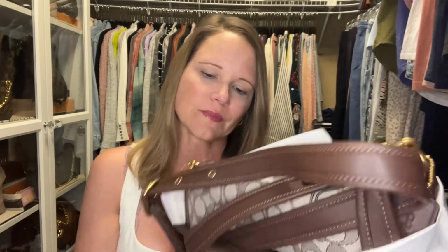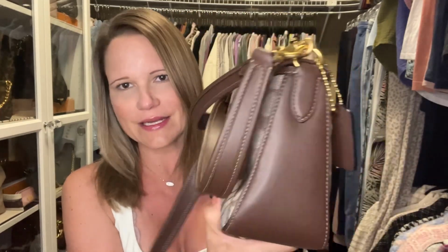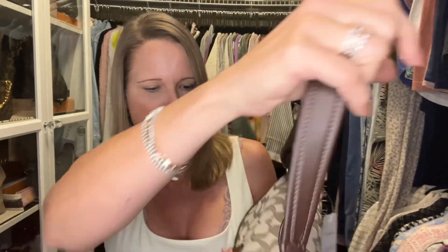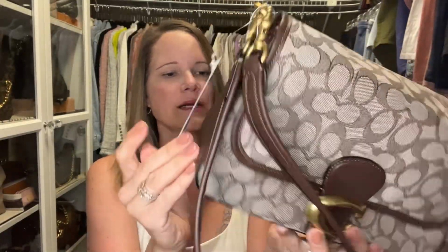It's looking like the bag is going to emerge from the dust bag in a very similar fashion to yesterday. These are not factory wrapped bags. And it's just kind of sad. I can tell you right now that this just makes me want to cry just a little bit. I mean, oh gosh, I don't know.